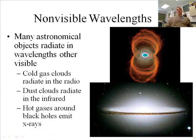So, many astronomical objects radiate wavelengths that are not visible. That means our eyes cannot see them. For example, cold gas clouds radiate radio waves. Dust clouds radiate in the infrared, and hot gases around black holes emit X-rays.